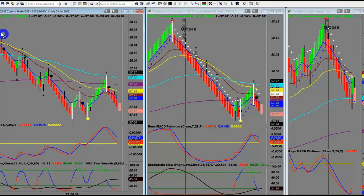By using what I call your entry chart along with your anchor charts, which I'll go into in depth in the members videos, you can see here, look at this trend. We're going to be taking all the Renko trades in the direction of my anchor chart. Here we can see a pullback, re-entry, pullback, re-entry, pullback, re-entry, and they're confirmed by my anchor charts, which I'll spend a lot more time on. So let's now go back to the PowerPoint.